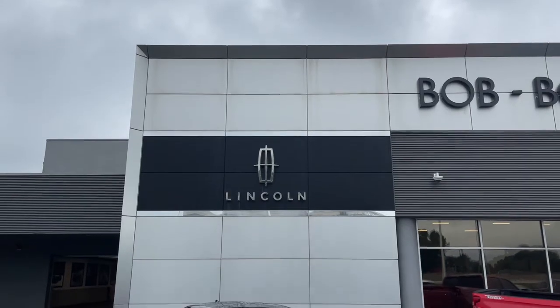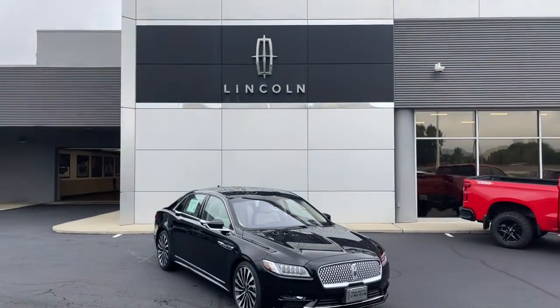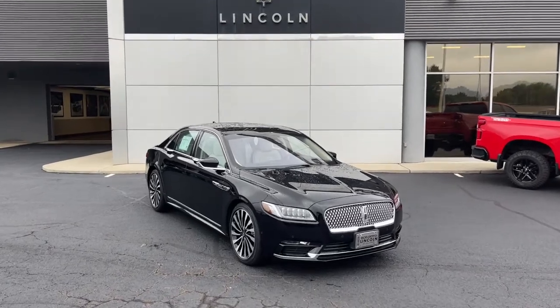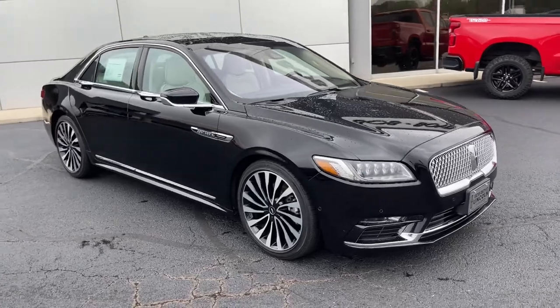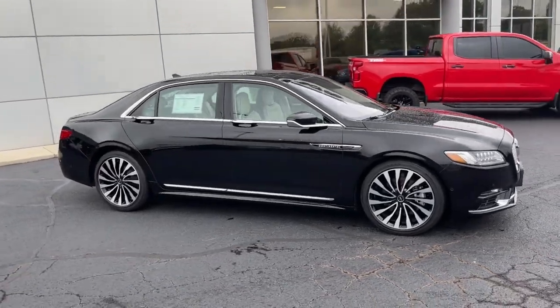Get into the 2019 Lincoln Continental. This vehicle still has fewer than 20,000 miles on the clock, so it won't last long. Here's a graceful, tech-rich Continental that's waiting to wrap you in luxury.